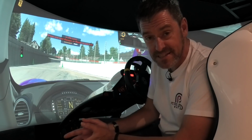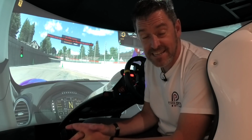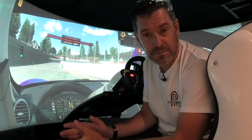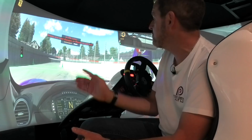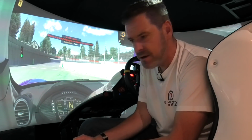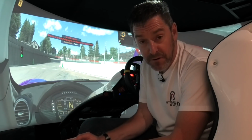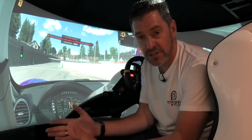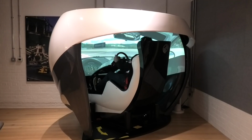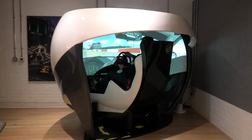The other cool thing about this sim is there are 3 different driving positions for the seat, so you can race a range of different types of cars, from single seaters all the way up to, well actually I think we're in a Cayman GT4. But I really wanted to get to grips with how sims like this, that can be used by professional race teams to train drivers, how technology that starts off in something as complex as this can filter down into the home market.